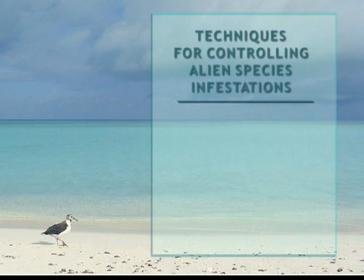Techniques for controlling and preventing alien species infestations. Heating your clothing, field gear, equipment, and supplies effectively kills many animals, plants, and microorganisms, but not seeds. Hot dryers can be used to help decontaminate clothing. Steam cleaners may also be useful when other techniques are not feasible.